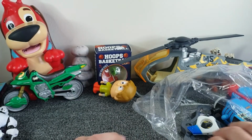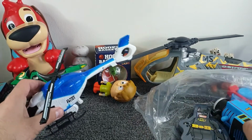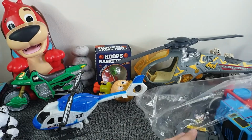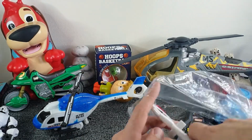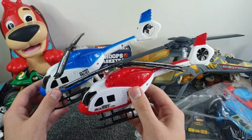Go play basketball, Shaggy. Right, what else have we got? We've got more helicopters in here. These are standing up. We've got a blue helicopter, and we've also got a red helicopter. So we can almost create the Milky Way advert in helicopter format, can't we?